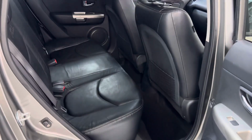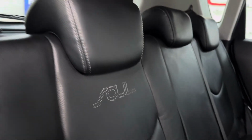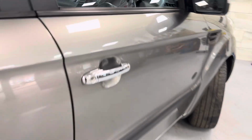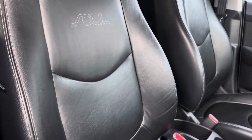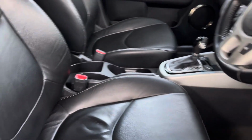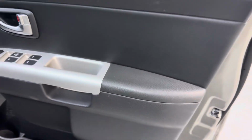This one's also got the black leather, which, as you can see, is in very good condition. We've got the Isofix and also the Soul logos. Rear electric windows. Same again in the front. Really nice leather, all very clean. Minimal wear to the driver's seat and passengers. We've got folding mirrors, electric windows all round. Silver grab handles.